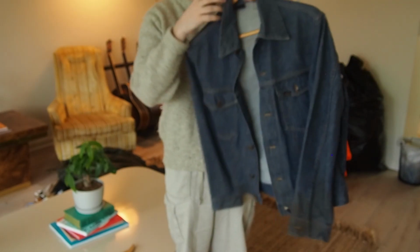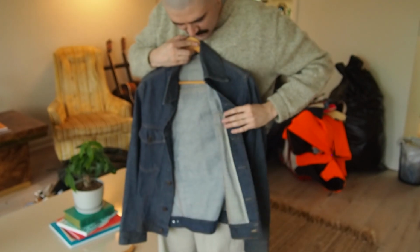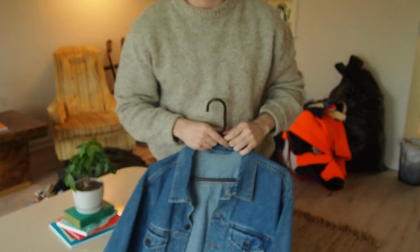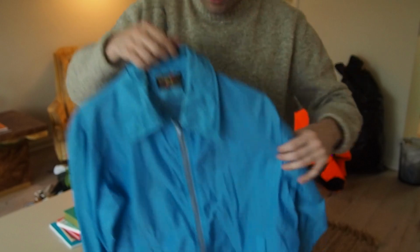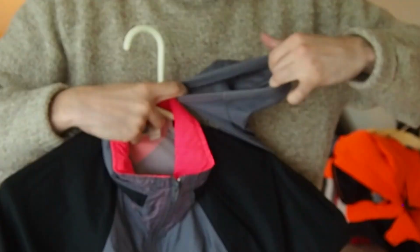So this is, I'm gonna guess, a 50s or 60s Sears Roebuck denim jacket. Looks to have a little bit of selvage through here, which is pretty cool. I've never heard of this brand. It's called River Run. Probably just a 90s denim jacket. Still pretty cool. Sears Men's Store, 70s, 80s. Little vented fishing jacket or windbreaker. This is fine, I'll sell it.